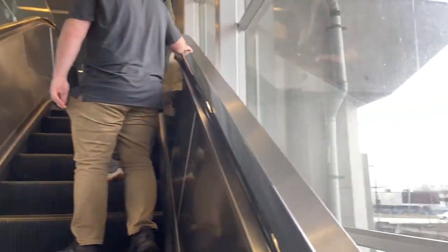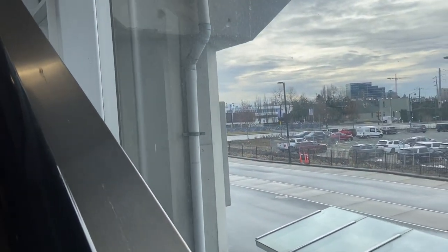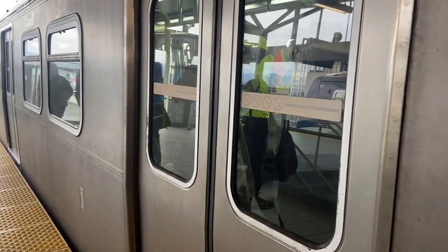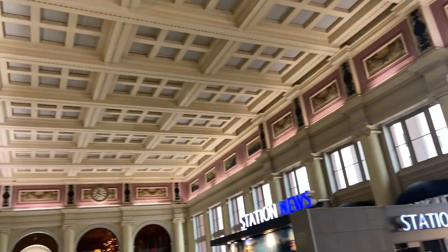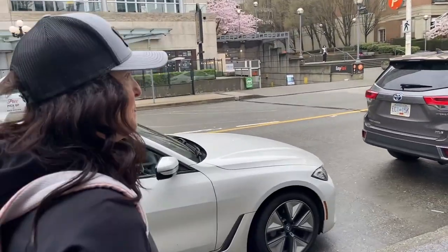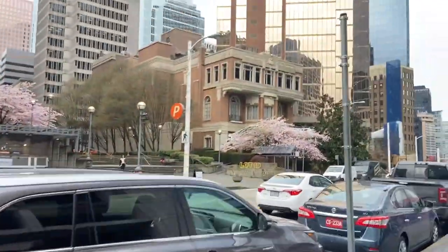Just got across the ferry, got on the bus, and now we're heading to a train, and then that will take us right downtown Vancouver. Where are we, Jenny? We're downtown Vancouver.